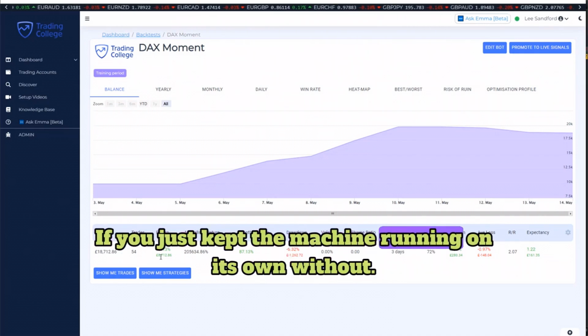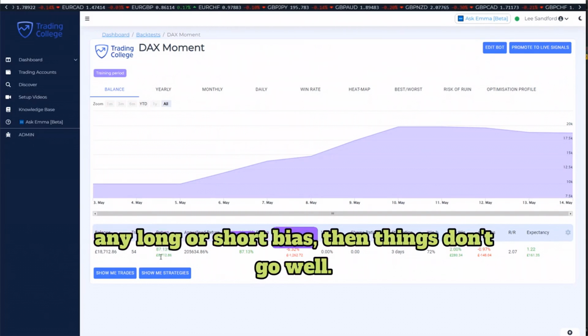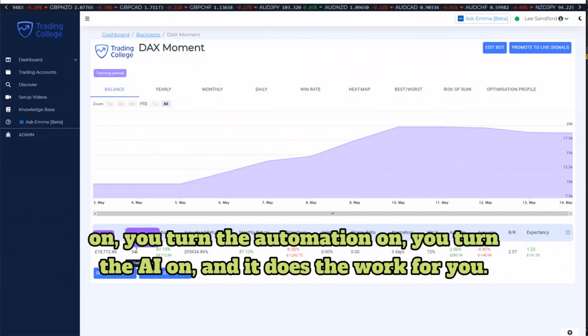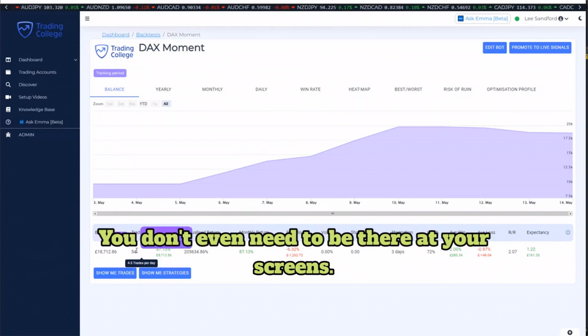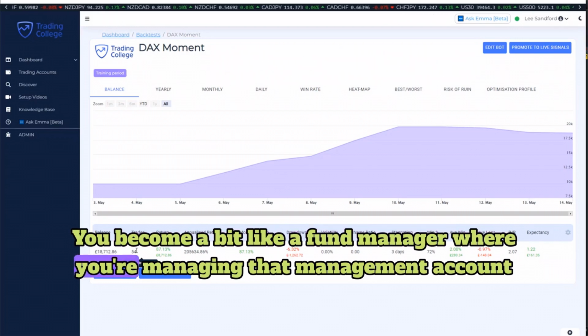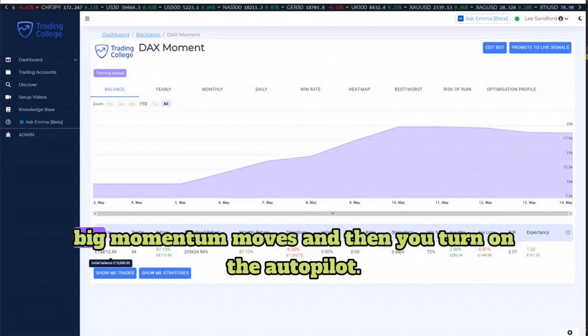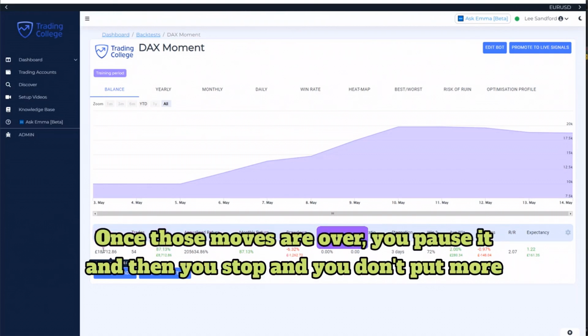If you just kept the machine running on its own without any long or short bias, then things don't go well. Once you get the Pro Trading system firing a momentum trade, you then turn the system on, you turn the automation on, you turn the AI on, and it does the work for you. You don't even need to be there at your screens. You become a bit like a fund manager where you're managing that management account here of 10,000, and you're looking for those trades that are setting up going into big momentum moves, and then you turn on the autopilot. Once those moves are over, you pause it, and then you stop and you don't put more trades on.